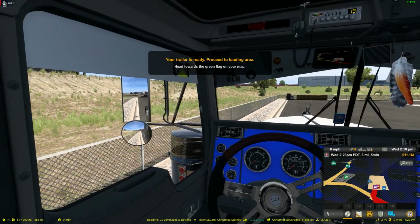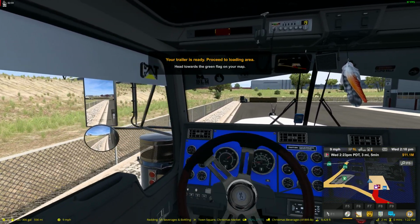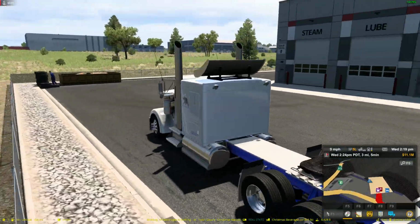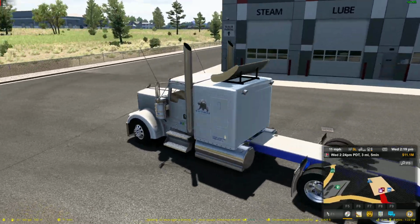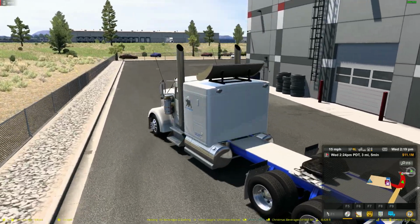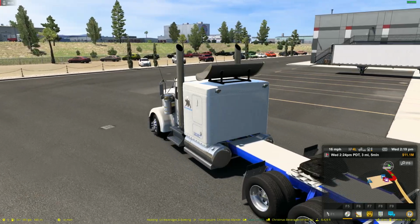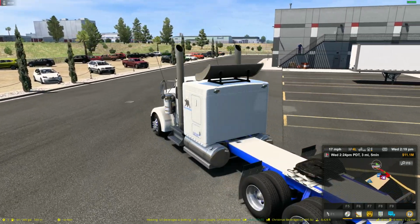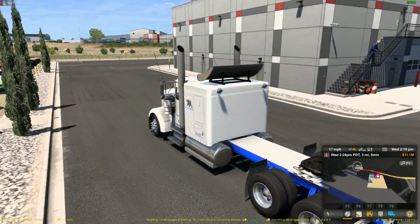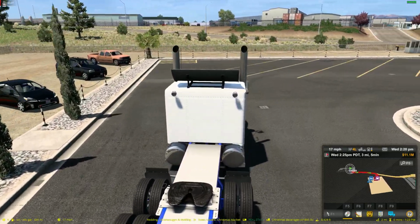All right, let's get this thing started up. Oh, you're in. We are in Ruda's new W900. Flat top. We got some pretty good stuff on here. Looking pretty good. We're going to do a Christmas stop. We go up here and pick up the trailer.